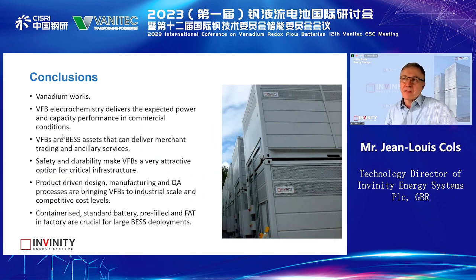My conclusion was quite simple. Vanadium works. Vanadium electrochemistry does what it says. That's what we have always said for decades, that electrons come in and out, and it has the performance. We delivered the performance that was expected from these batteries in real conditions, connected to a commercial energy management system, to the national grid, or in a water treatment plant in harsh conditions. It works.